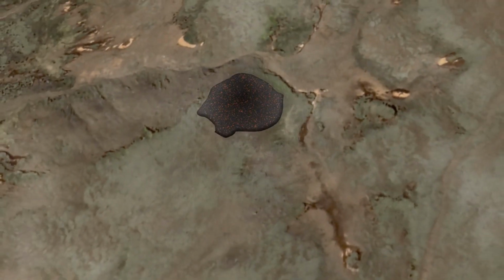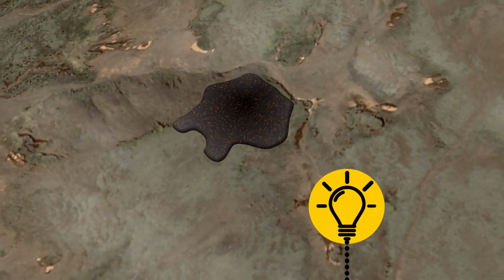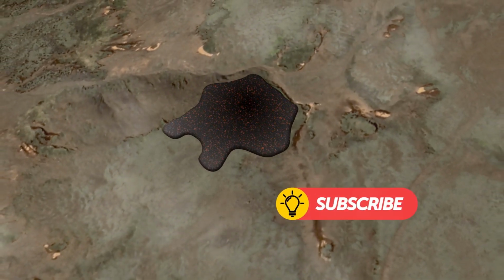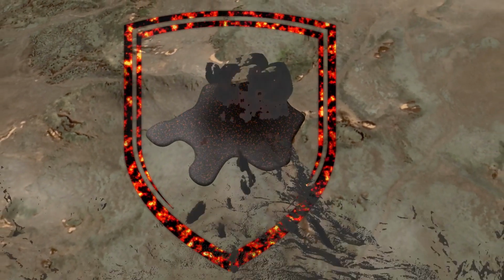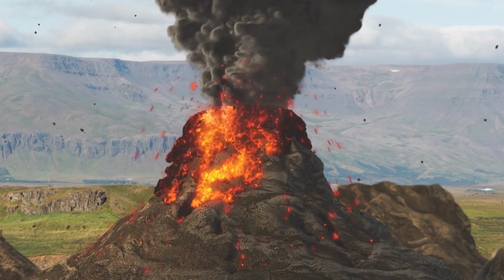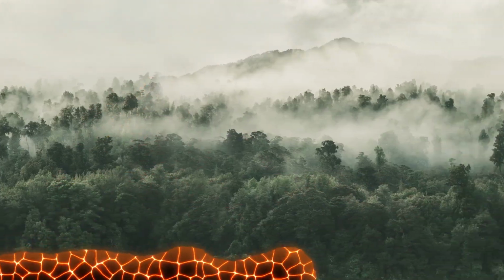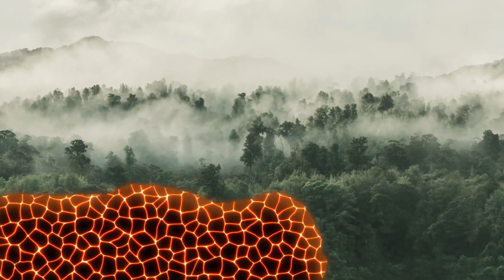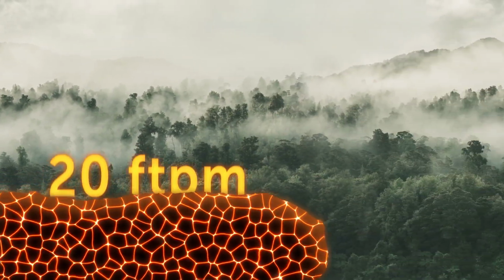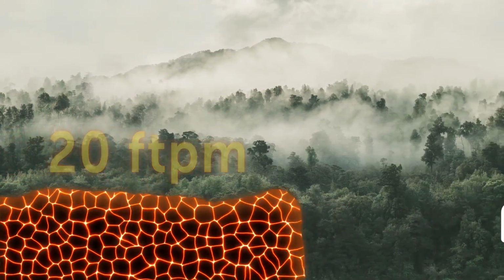This eruption gave a relatively small amount of lava at first, but it's been spreading across the valley in different directions, forming a sort of shield that's constantly growing. You can never really predict how fast a lava flow will be until you see it. It all depends on how thick it is and how steep the mountain slope. Lava can ooze slowly at about 20 feet a minute, a fraction of the average person's walking speed.